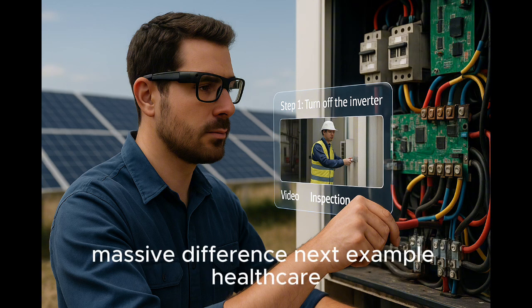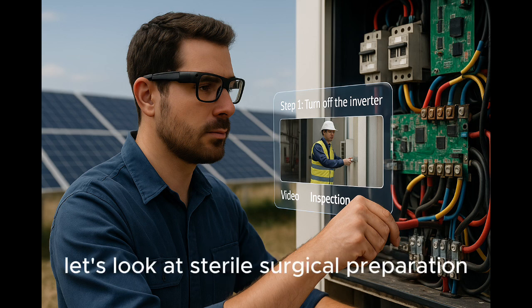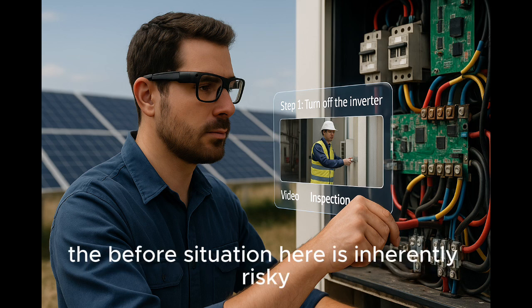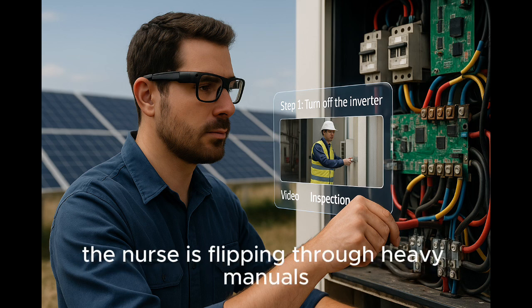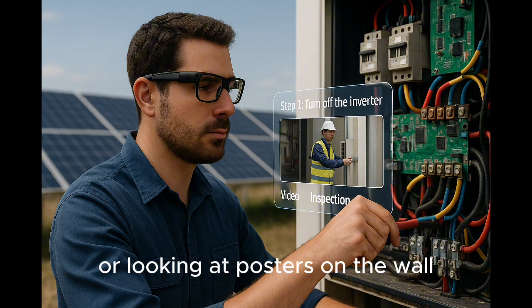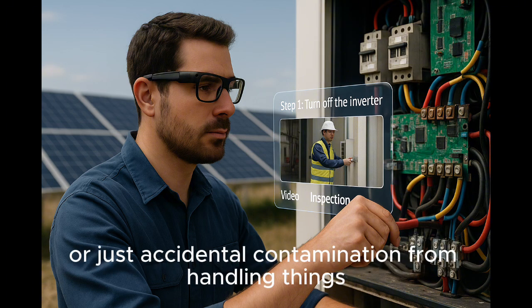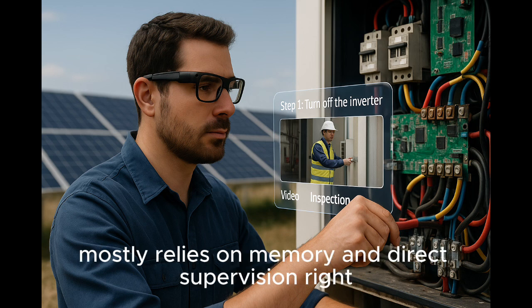Okay, massive difference. Next example, healthcare. Let's look at sterile surgical preparation, all about avoiding contamination. Yeah, the before situation here is inherently risky. The nurse is flipping through heavy manuals or looking at posters on the wall. Every time they do that, there's a risk of breaking the sterile field or just accidental contamination from handling things. Mostly relies on memory and direct supervision.